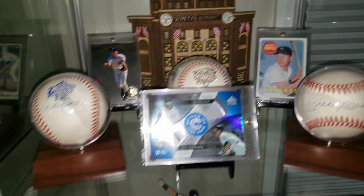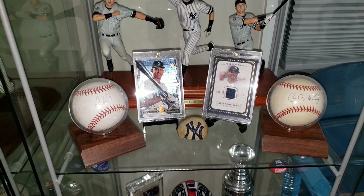Slide down some more Jeter stuff, and then A-Rod. Say what you will, but I love A-Rod. I don't care. With an Albert Pujols and Cal Ripken Jr. signed ball, and that's A-Rod's big rookie card there on the left.